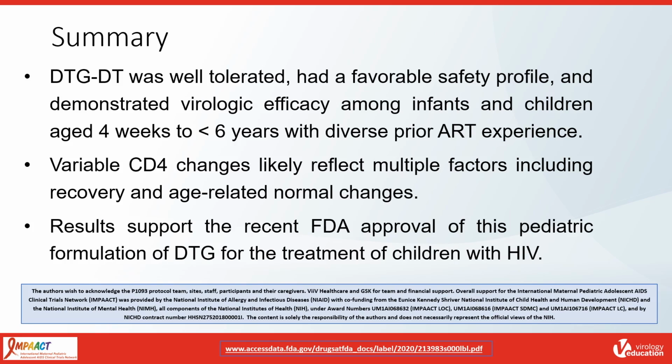In summary, the dispersible tablet formulation of dolutegravir was well tolerated, had a favorable safety profile, and demonstrated virologic efficacy among infants and children ages 4 weeks to 6 years with diverse prior ART experience. The variable CD4 changes seen likely reflect multiple factors, including recovery, overlaid upon age-related normal changes. We believe our results support the recent FDA approval of this pediatric formulation of dolutegravir for the treatment of children living with HIV globally.